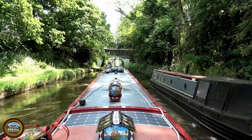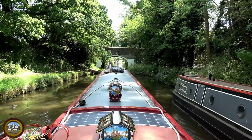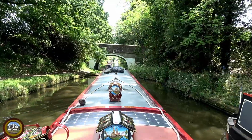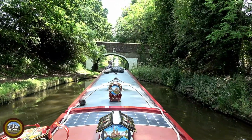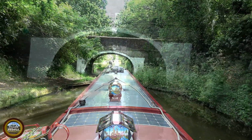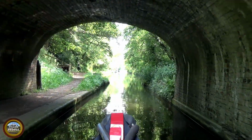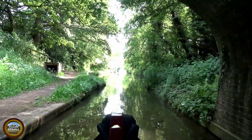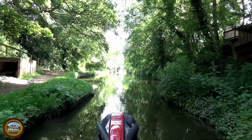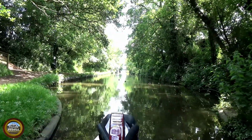We're going through Bridge 20 now. I think we're going to moor up to the left. If you go under the next bridge, obviously number 19, it's a struggle to get moorings, and you can face the pub, and it does tend to have quite a noisy car park. So I think we'll be coming in. Yeah, we'll come in here, and who knows, we might stay here for 1 or 2 days.